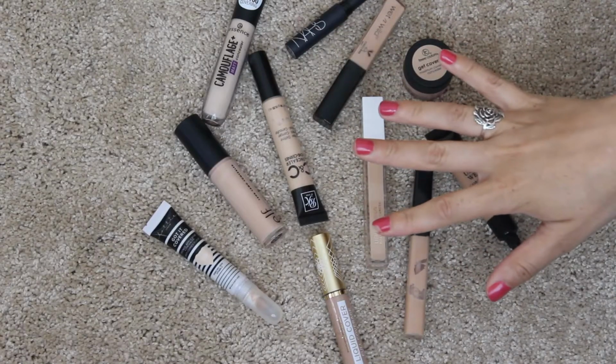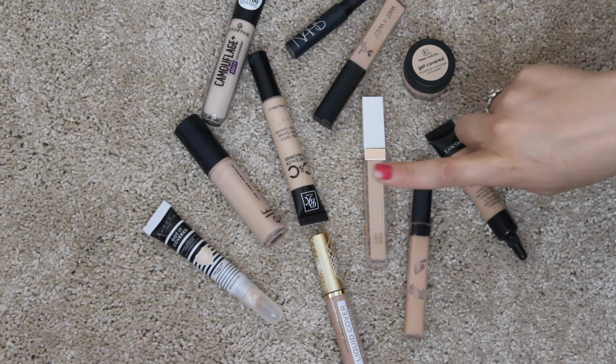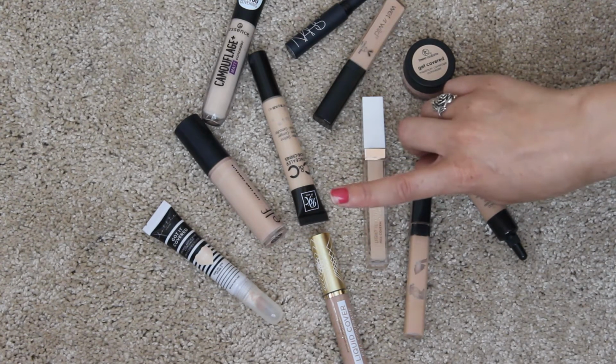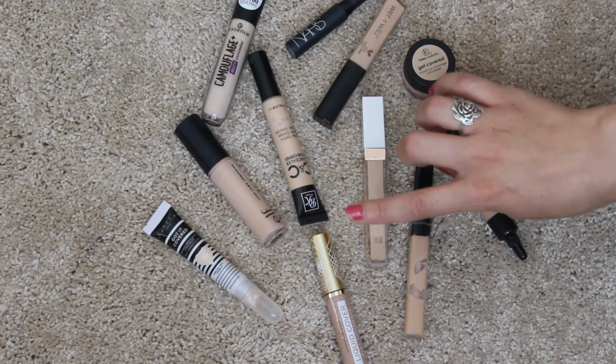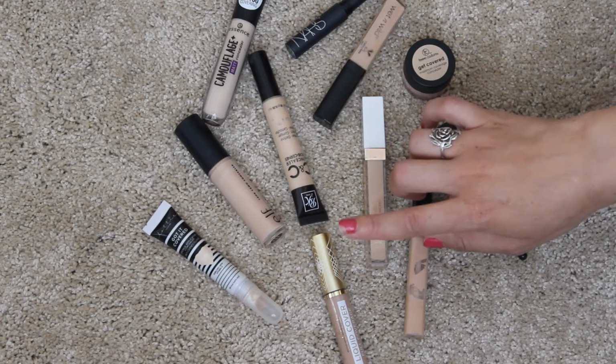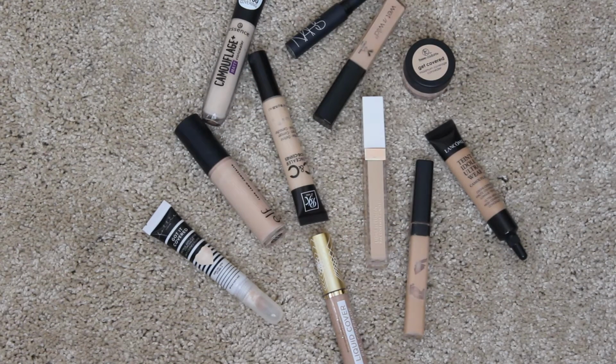Alright, so we are going to start with, please don't pay any attention to my nail. By the way, this was the Essence gel polish. I picked it up along with some of those other Essence products that I tried out in my last video. This chipped yesterday, so that was about 2 days after I applied it. So anyways, these right here are my concealers. So just like with my foundations, I don't have a huge collection of concealers.